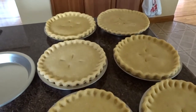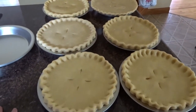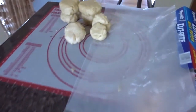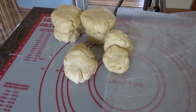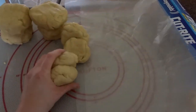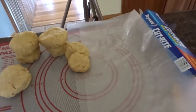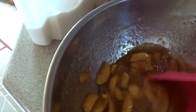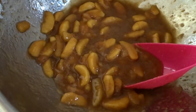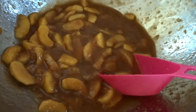Moving on, I used up all 6 of the pie doughs that I had made, and I have that much left that I will be turning into another 1 or 2 pies I probably have enough for. I have probably enough pie filling for 1 or 2 more pies. So I'm gonna figure that all out and then I'm gonna decide where I want to go from there.